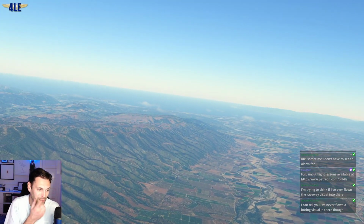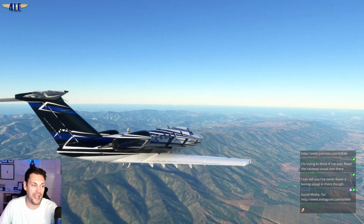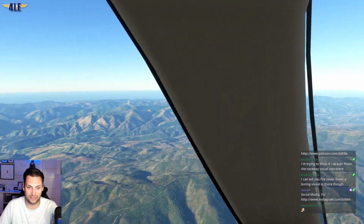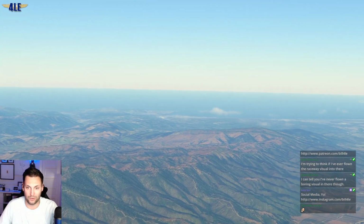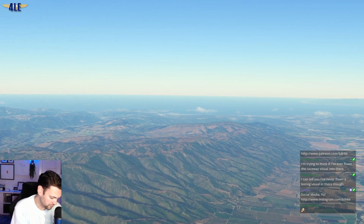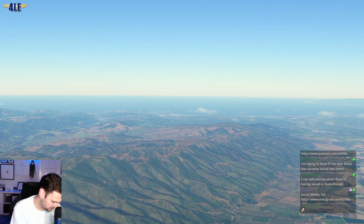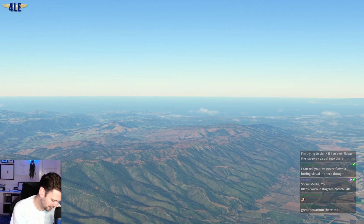You've never flown a boring visual there? It is achingly beautiful into this airport. It's absurd how gorgeous this is. I would have to look at the raceway visual. I don't even know what that is. Approach, is it charted? I'd have to actually hunt that down.